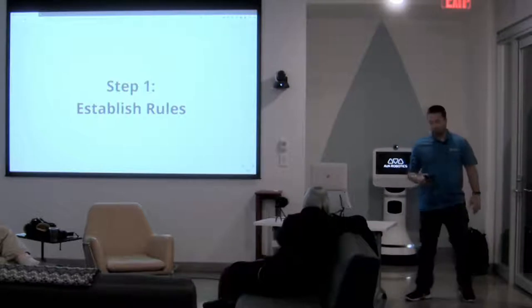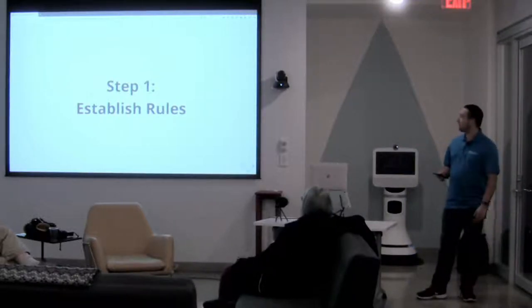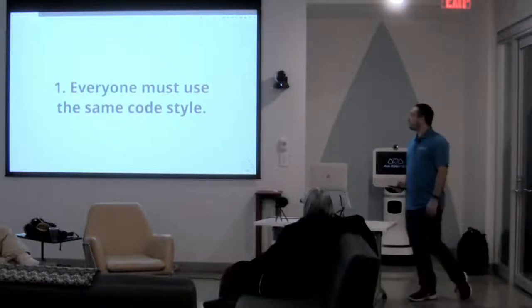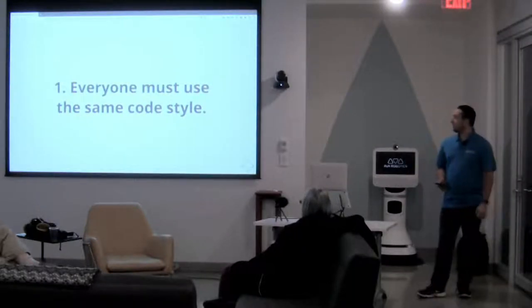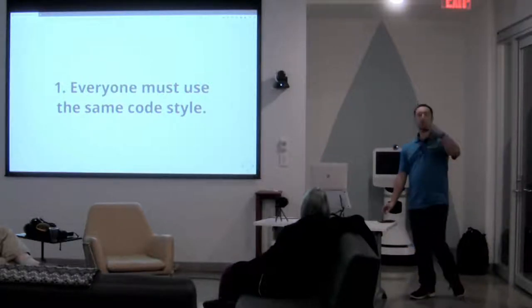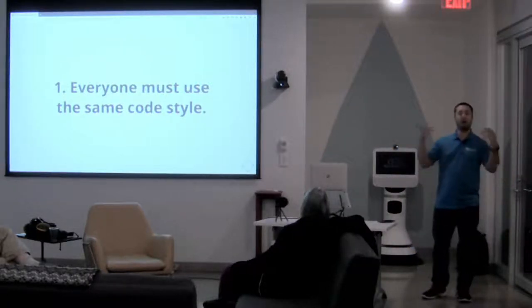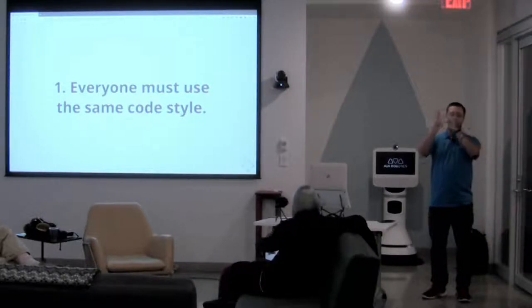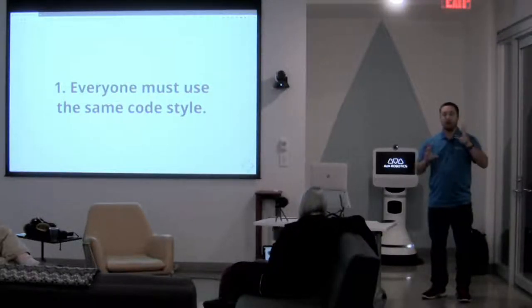All right, so step one, we had to establish our rules. And this is going to help us identify the tools we needed. So the first rule is everyone must use the same code style. So when you change to a new project, it shouldn't be a jarring experience. You shouldn't have to waste time trying to figure out how the code's aligned or be able to read it.